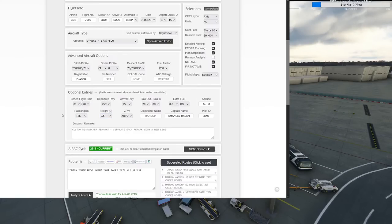And Andrea, the glide slope leading us in long is definitely a simulator problem. That is not something that would happen in real life. A 20-minute taxi out might be realistic, actually.